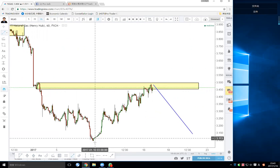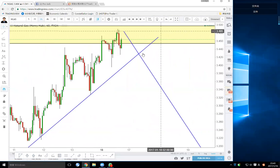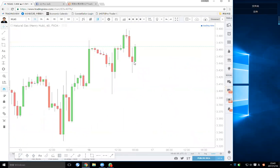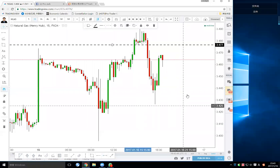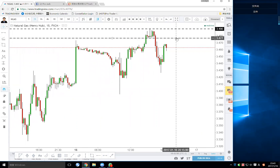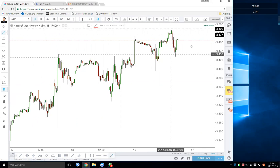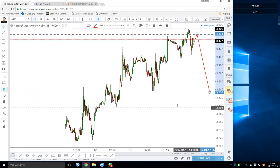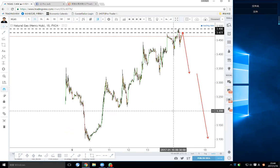So what you can do is wait for the trend line to be violated and short. Or you can just short here, because I already see the price rejection, and it's good to short natural gas using a smaller time frame. Based on 15 minutes, the best place is 3.477. If the price ever comes to this zone, you can short, and the stop loss is above this. Wait for the pullback and short, and you can carry to 3.33, and the next target will be the previous low. That will be a very nice risk reward.